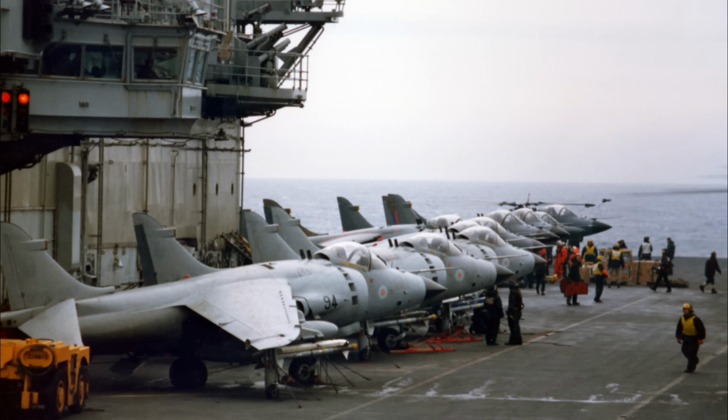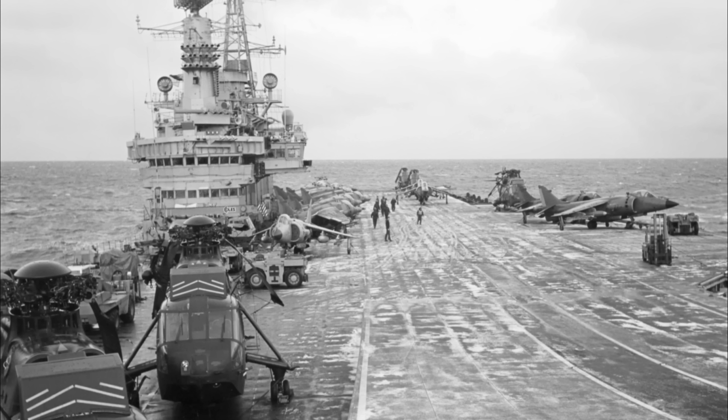The Kuznetsov commissioned in December 1990, a year before the Soviet Union itself dissolved. She was, in her flight deck architecture, a Soviet interpretation of a British idea filtered through American implementation. The angled landing area was there. The ski jump was there. The mirror landing sight, evolved into the Soviet lunar system, was there.